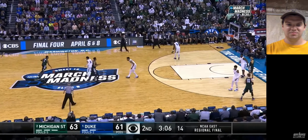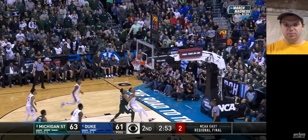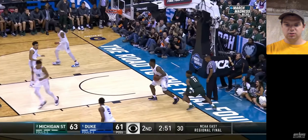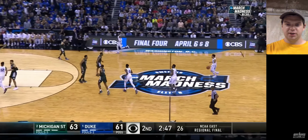Here comes, looks like, a slip and pop for Goins. Winston, I think, got that blocked. Yeah, Goins almost drilled that too. Zion with a nice strong rebound. Here comes Duke.